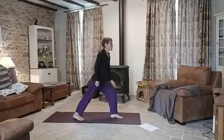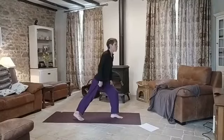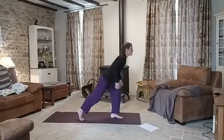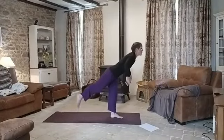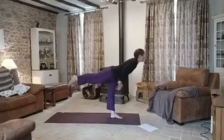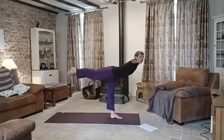At the beginning here you can see my knee is bent as I'm shifting my weight onto my front leg, onto my right leg. I'm going to lean forwards, bring my left leg up straight behind me, straightening my right knee as well, and I'm going to bring my arms out to the side as if I'm flying. Okay, so let me just show you that from the front. My arms out to the side like this.